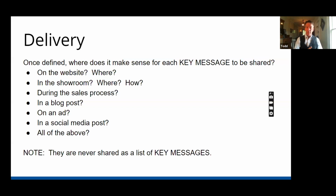Some of this needs to live in your showroom. Some of it may need to come to life in your sales process, as part of the conversation that your people have with customers. Sometimes it may be a blog post, an ad, or a social media post. It may be all of the above. But once you have defined this list, if you've got 8 to 10 items that you're going to share over the next year, think about the power of everybody in the company referring to that list.